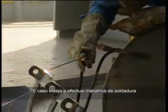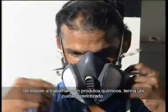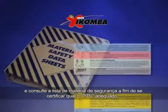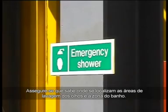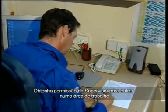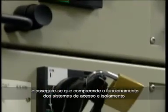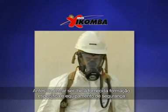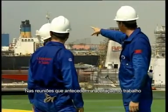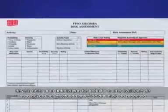If you are carrying out welding jobs, make sure you wear protective gear and obey safety rules. If you are working with chemicals, use extra care and check the MSDS sheets for correct PPE. Be sure you know where the eye splash and shower stations are. Obtain permission from the supervisor before entering a work area, and be sure you understand the lockout and tagout systems. Your work may require you to enter a tank vessel. Before entry, you will require specific training and safety equipment. At pre-job meetings, you will be told exactly what your job involves, and if the job is not routine, a permit to work must be obtained, and a risk assessment must be completed before you start the process.